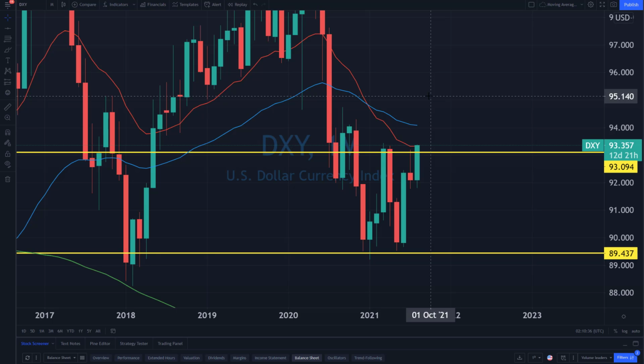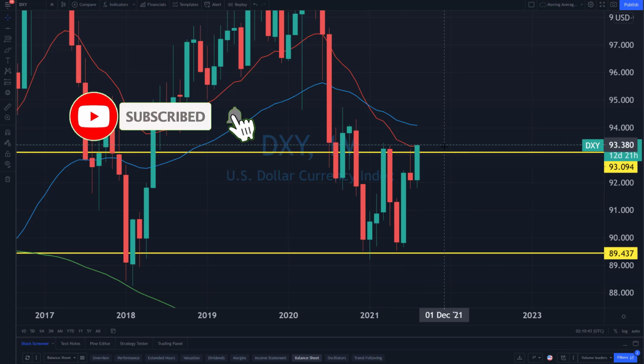Usually a bear control may only go from 30 days to 90 days. It's not very extended unless we're in a pandemic or in a global financial crisis itself.